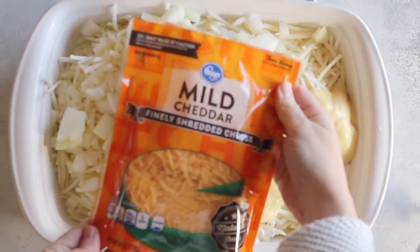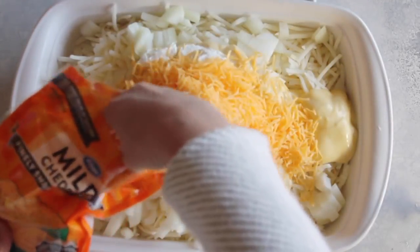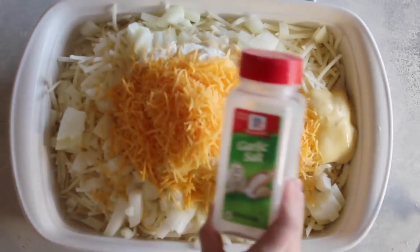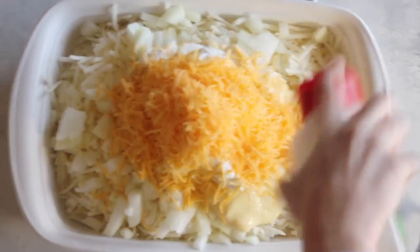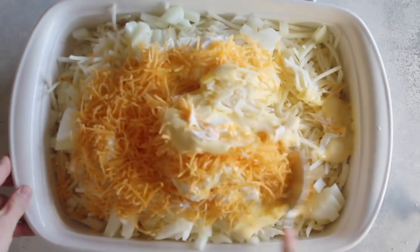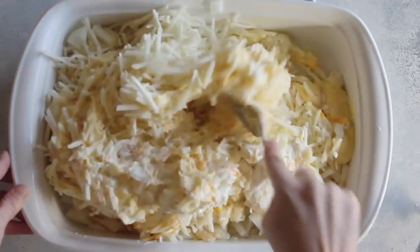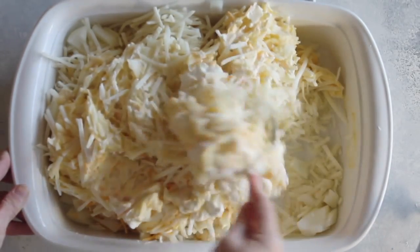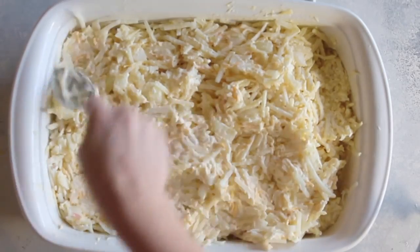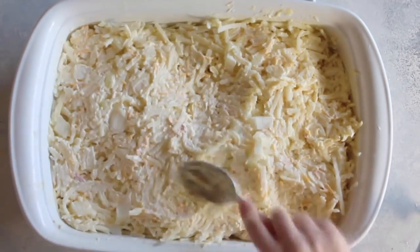Next, grab some cheddar cheese, and it's about 1 cup. I don't really measure, I kind of just go by the package and see. Then I'm gonna add a little garlic salt. You can add salt and pepper if you like that better. I like garlic salt. Then carefully, as careful as you can, mix it all together. Then when you're all done, you're just going to even it out, flatten it out so it will cook evenly.